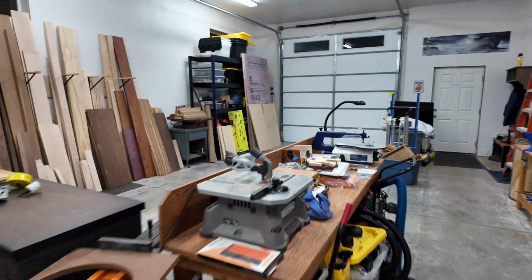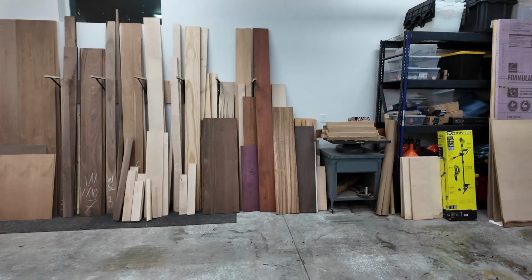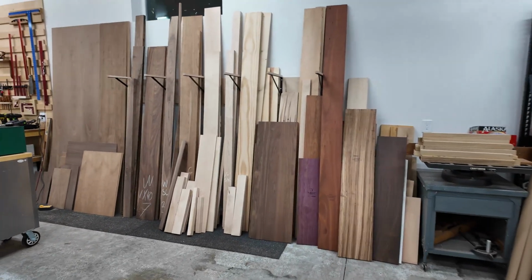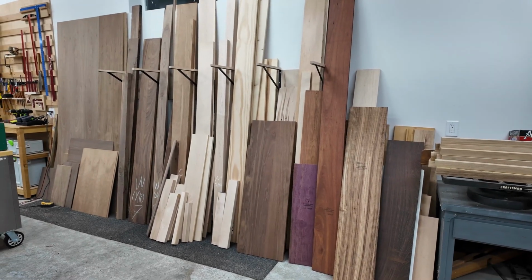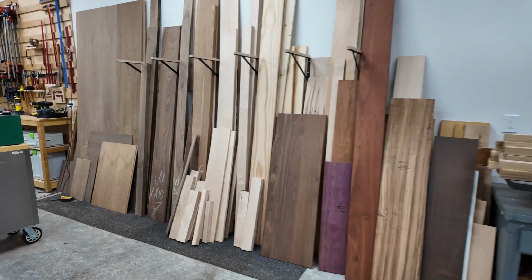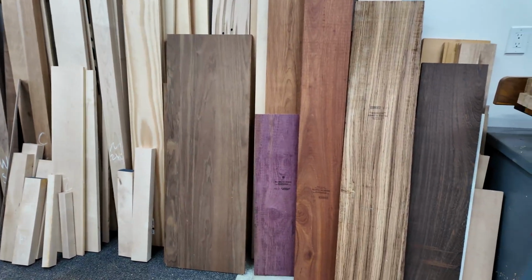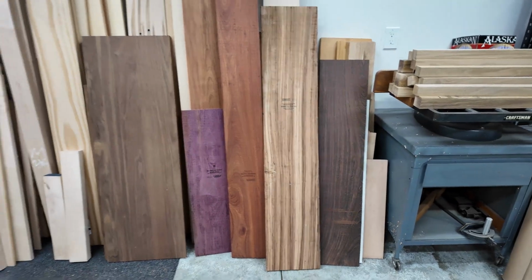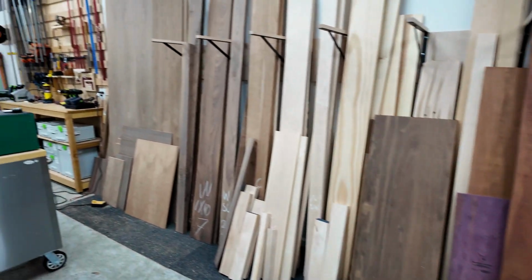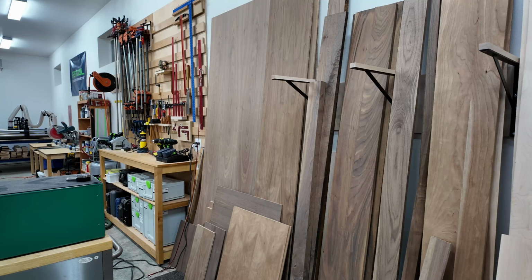Down here on the far end we have material storage. I like working with maple and walnut hardwood. I have some other species here such as fir, pine, cedar, and oak. There's also some exotic hardwoods including purple heart, zebrawood, wenge, and bloodwood. Down on the end there are some sheet goods including maple and walnut plywood and some Baltic birch.